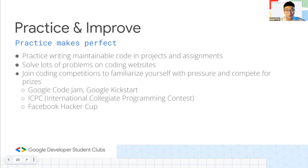So how do you practice and improve? Obviously, practice makes perfect. You're going to write a lot of code in order to improve. So you would practice writing maintainable code in projects and assignments. Let's say that you have an assignment from your CIS class. I would recommend that you don't just finish it and get the right answer. Instead, you should try to find ways to optimize it and try different test cases as well.